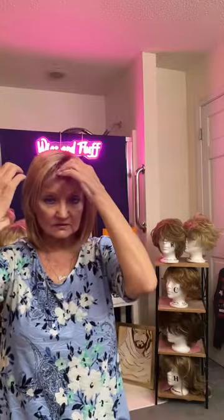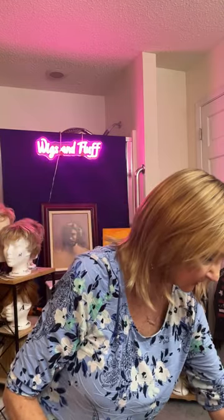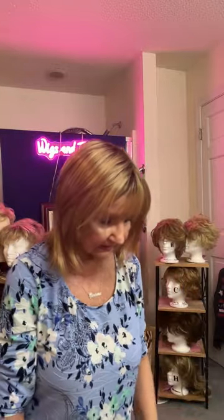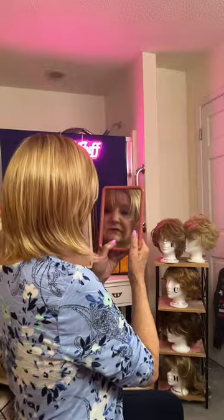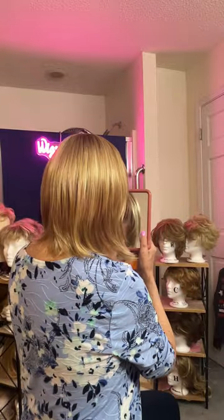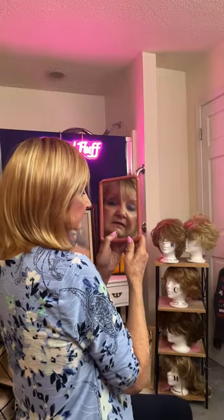Okay, so this is one that's just really, really pretty. This is the Heather in light auburn. It's a mid-length, you can see that. And it's just really gorgeous. Turn around and show you the back. Light auburn, sort of a strawberry blonde. Look at all that golden blonde.